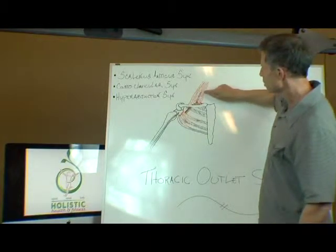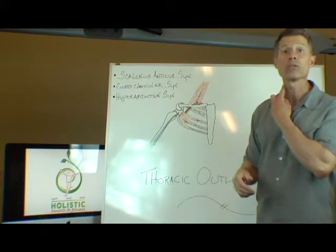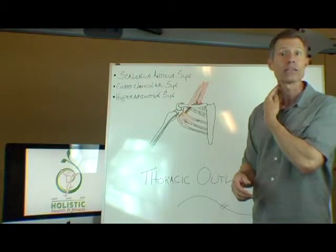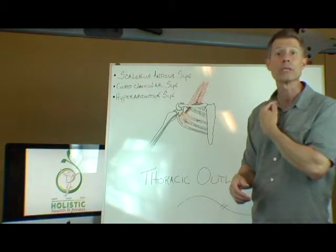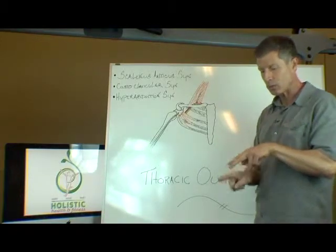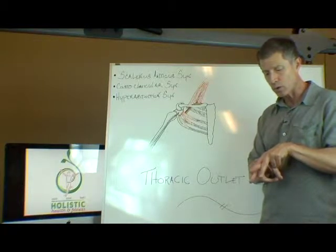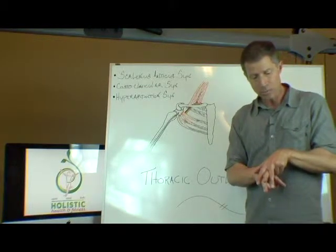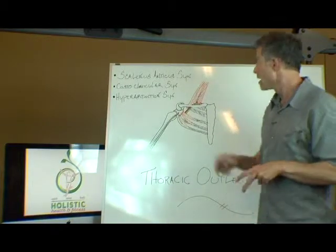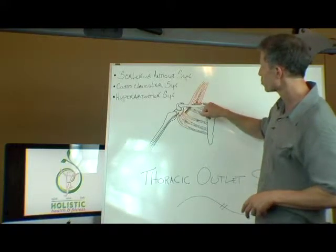You'll see this blue here, which I'm using as the nerves, the brachial complex coming out from the vertebrae in your neck. They come out through each vertebra in between, and they come through the muscle tissue between the anterior and the medial. You can see that they're in between the front, the anterior, and the middle, the medial. Then as they come through, they join with the red.